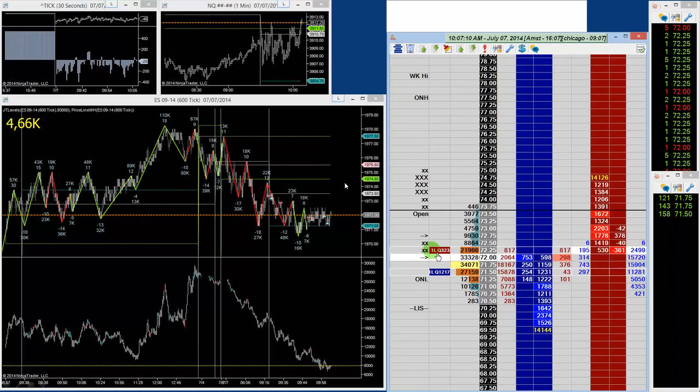So right now, we're at 10:07. We've had quite a few bounces, and this is me about to get run over as we come to the end of the range. Now, if you look at the chart and the volume profile, the volume profile shows that the range has narrowed. So our focus now is 71.50 to 72.25. That's just a 4-tick range, 3 ticks available for a trade, or 4 if you're really lucky. But I think 3 ticks is probably all you're going to get.